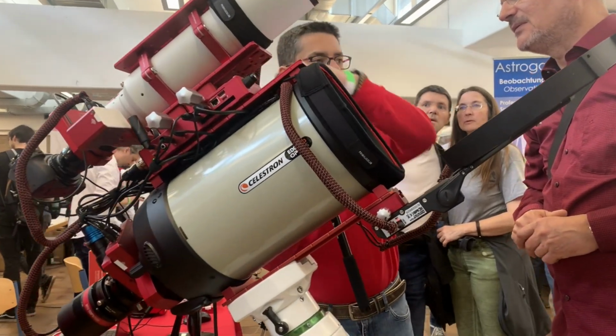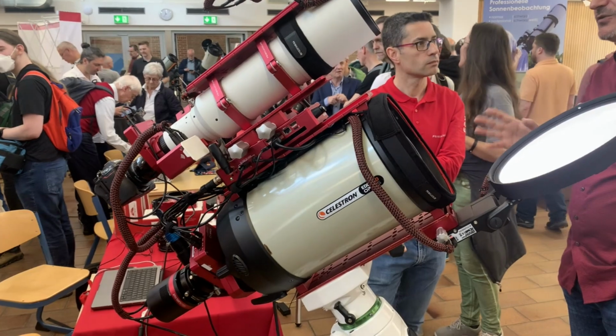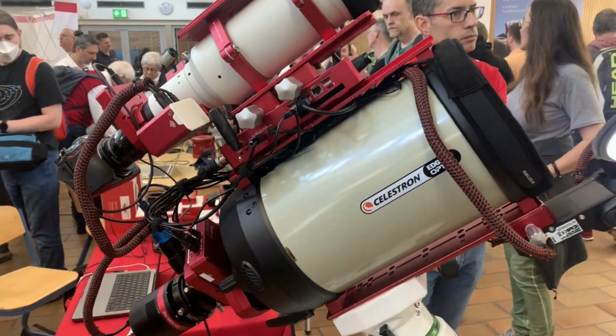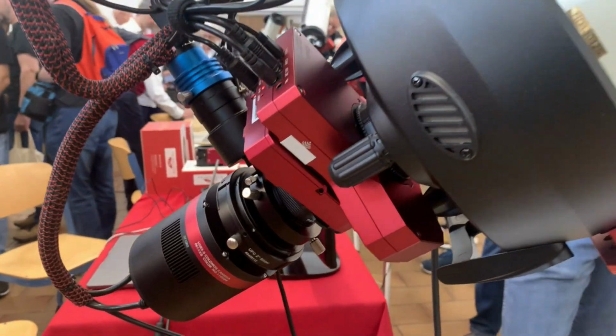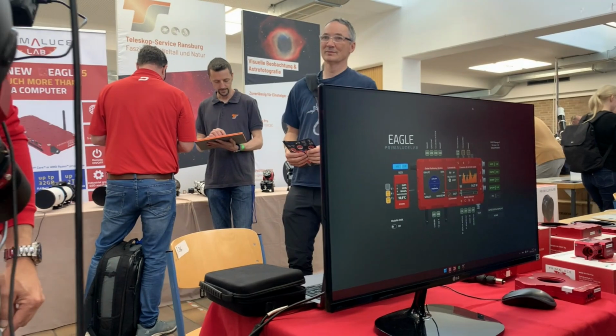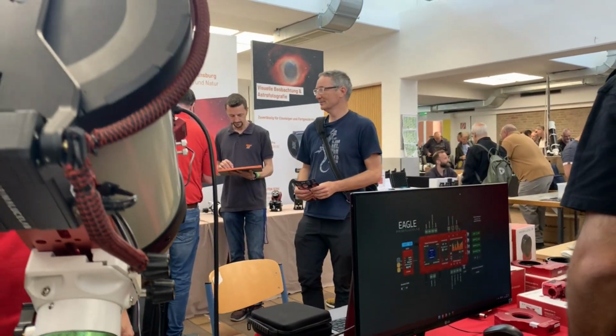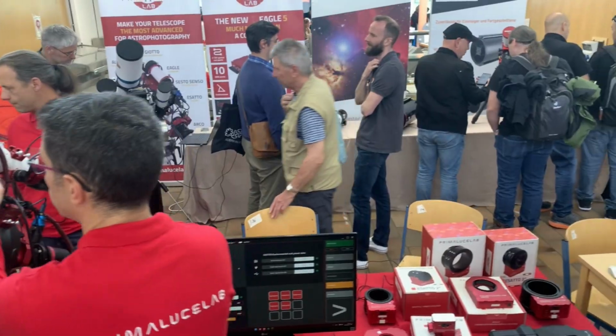Filippo of Primaluce Lab was showing off their Edge HD 8-inch, which is almost covered beyond recognition in all the Primaluce gear. Very nice to see the level of automation they enable with their Eagle platform. And rotators too. I'm eagerly awaiting the one that ZWO is developing at the moment.